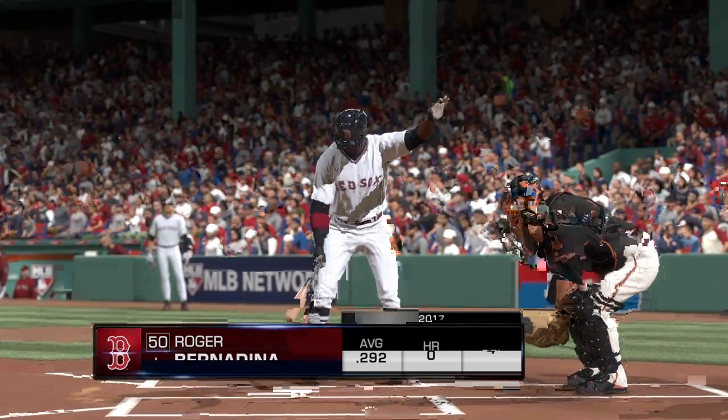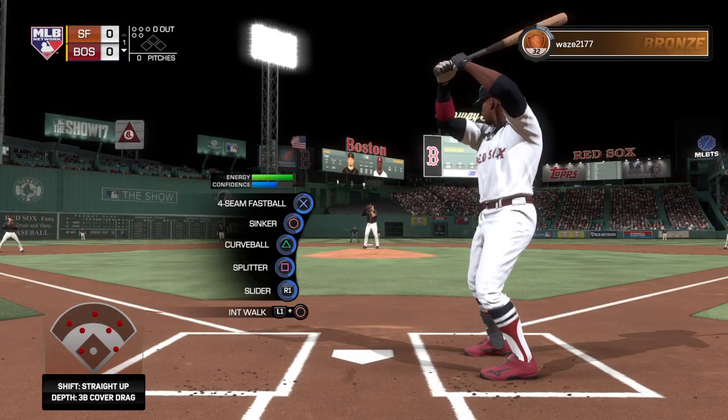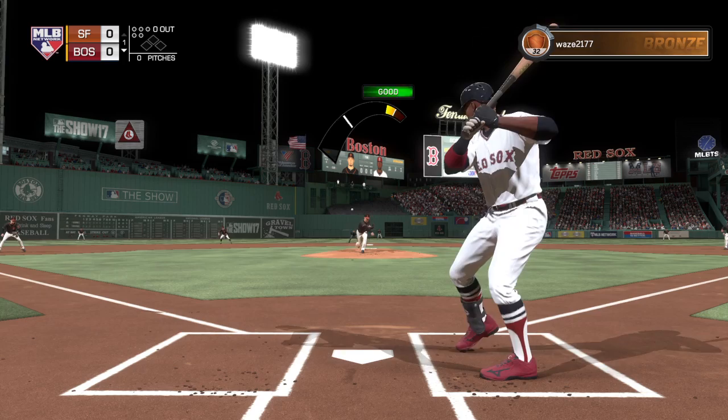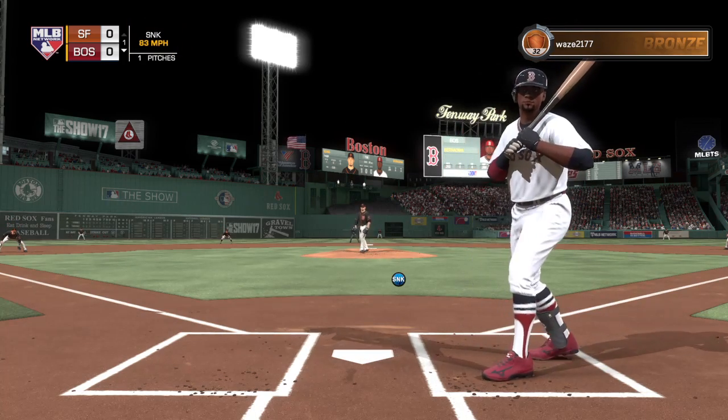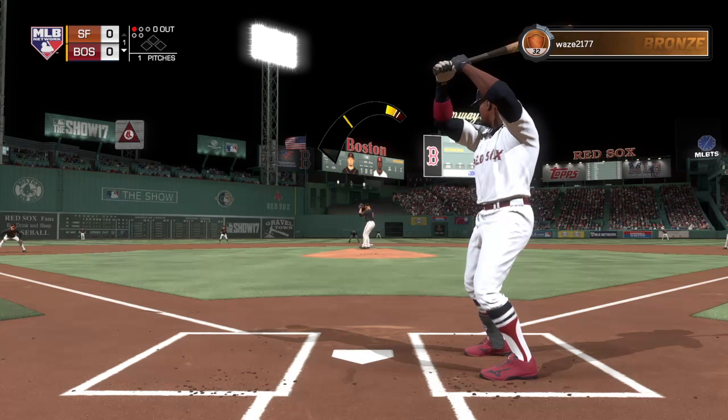Stepping into the box, Roger Bernard. They lead things off here in the bottom half of the first. Center fielder Roger Bernard. And he misses inside with that one. Ball one.